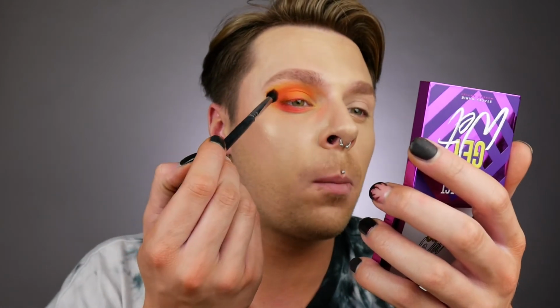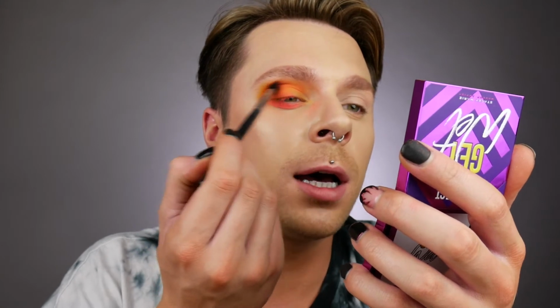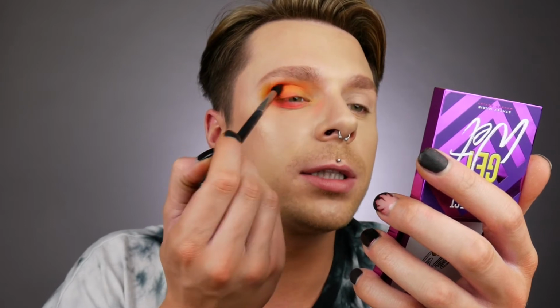So now I'm gonna dip into Sundown, which is a nice kind of orangey color, on just a pointed brush. And let me just swatch this shade first. Now it's swatching really, really strong, but when I'm dipping into it, there's not much coming on the brush. I think Sundown is actually a pressed pigment. So what I'm actually gonna do is I'm just gonna press that into my crease there.